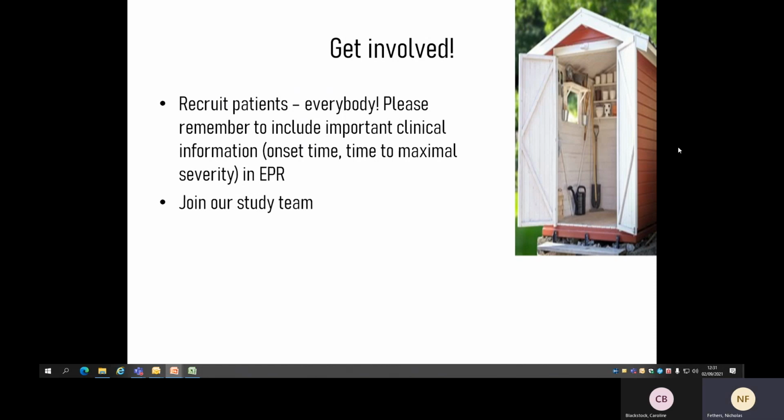And for anyone that's interested in becoming more involved in the team, we've got a few of us on the study team now, but we're always keen to hear from anyone else who wants to join. If there is anyone out there that's keen to be more involved, get in touch with myself to join the study team, and we can do with some extra help in terms of processing the data and so forth.